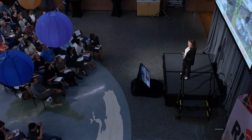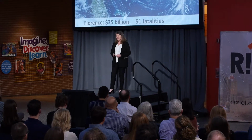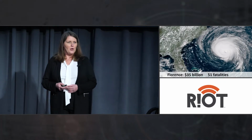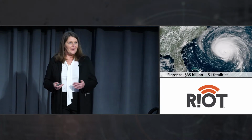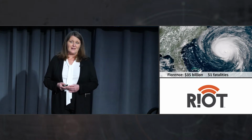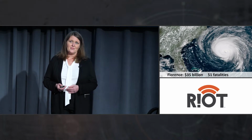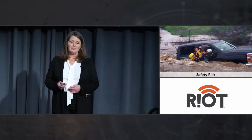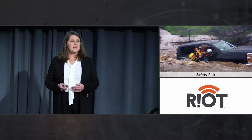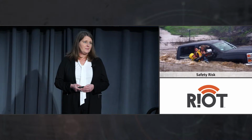Did you know that it floods somewhere in North Carolina every 7.5 days? And if you're from here, you know all too well that most hurricane losses are due to flooding. And even more troubling than the economic losses are the safety risks. 2/3 of all flood fatalities happen because somebody either drives or walks into floodwater.